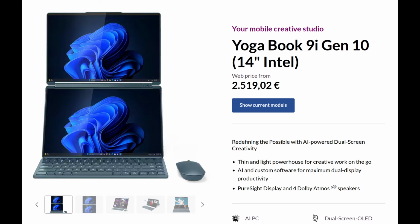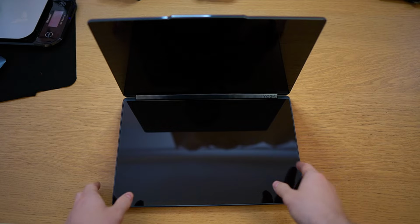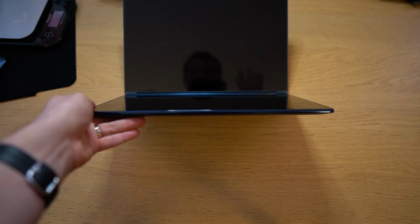Now let's talk about price. Price in Europe starts from about 2,500 euro and goes up to about 3,000 if you spec it fully up. Also, it is available in some markets in Asia, so check your local prices. If it is ever released in the US, I think it might have comparable prices.